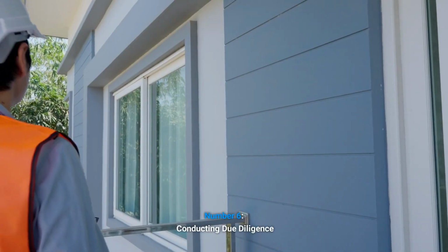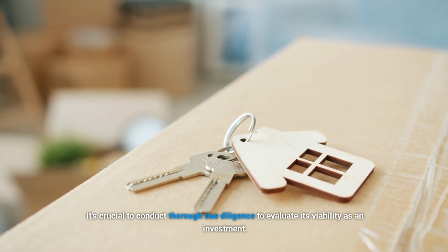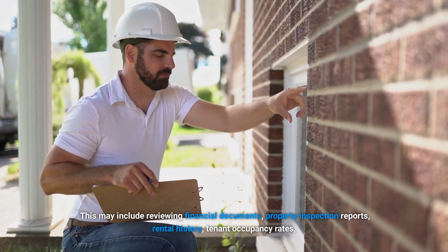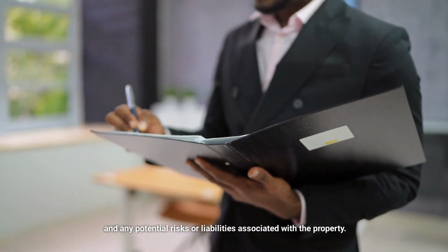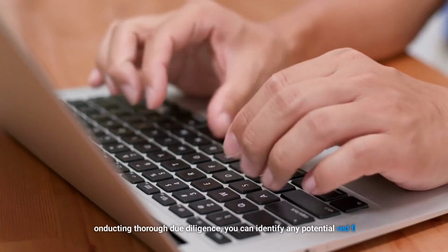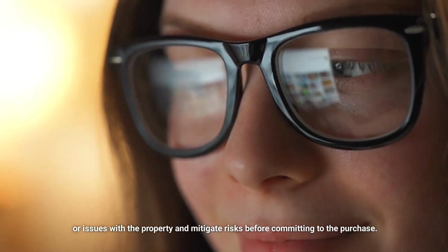Number 6. Conducting due diligence. Once you've identified a potential turnkey property, it's crucial to conduct thorough due diligence to evaluate its viability as an investment. This may include reviewing financial documents, property inspection reports, rental history, tenant occupancy rates, and any potential risks or liabilities associated with the property. It's essential to gather as much information as possible about the property to make an informed investment decision. By conducting thorough due diligence, you can identify any potential red flags or issues with the property and mitigate risks before committing to the purchase.